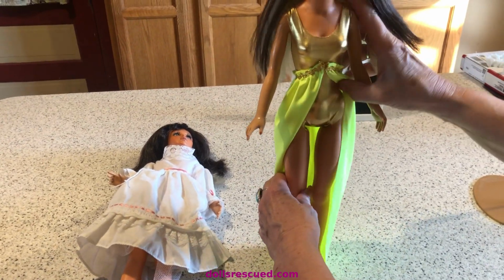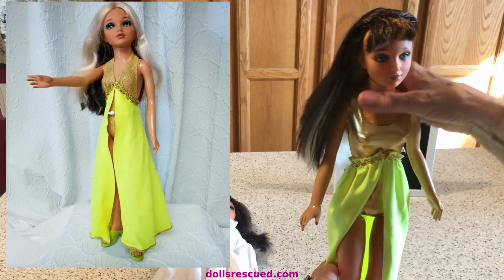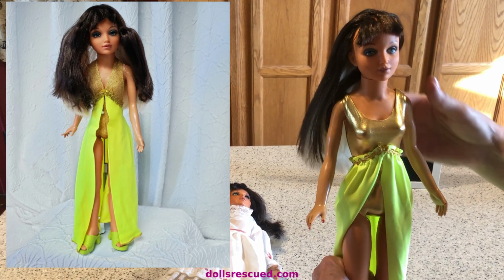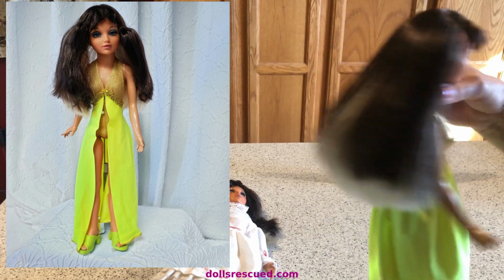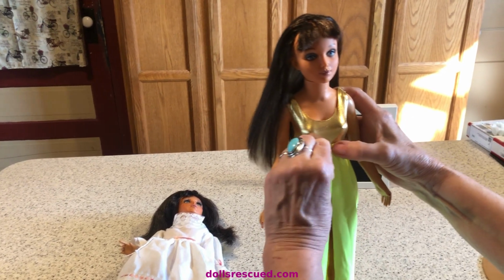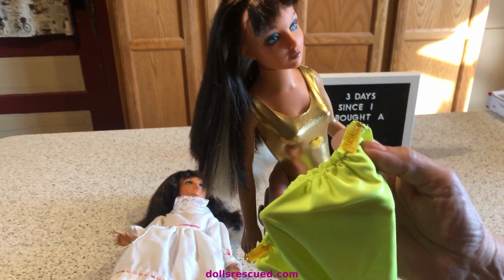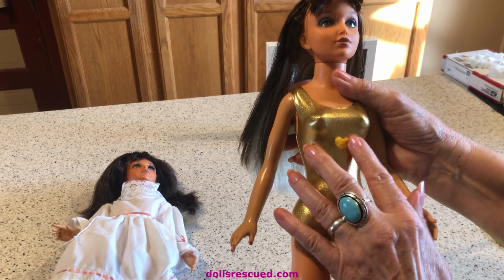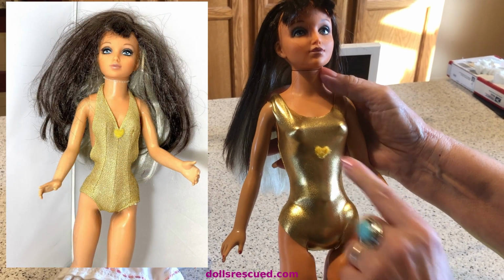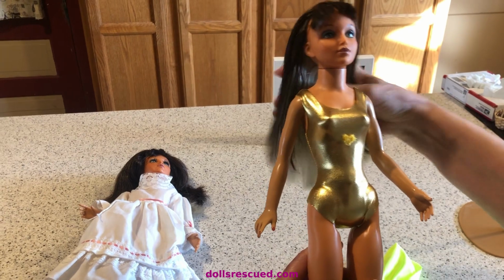This is what Tiffany looks like when you bought her new in 1973. Darren's going to insert some pictures. And I copied her original outfit as best I could with what I had. I'm pleased with it. The way that her skirt went on was it had Velcro on each end of the skirt, and then a heart-shaped piece on the swimsuit, and you'll see that in the original picture. And that's what I tried to copy.